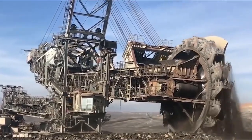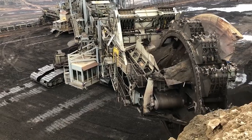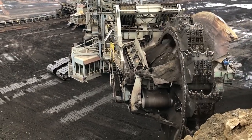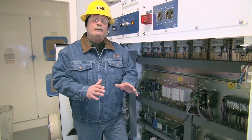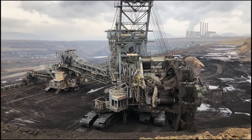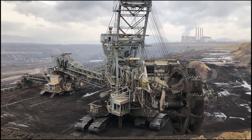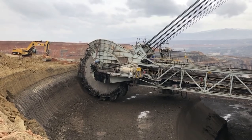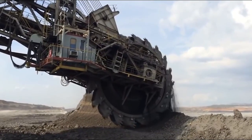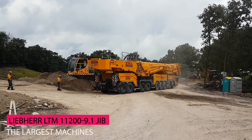During operation, the machine consumes an enormous amount of energy. It would be more than enough to illuminate a small town. The monster appeared in 1978 and was designed for the mining company Rheinbraun. Despite its impressive size, it can move at a speed of 500 meters per hour. The weight of the machine reaches 13,500 tons. The development of the Bagger 288 took approximately 5 years. The design development cost the manufacturing company $100 million.